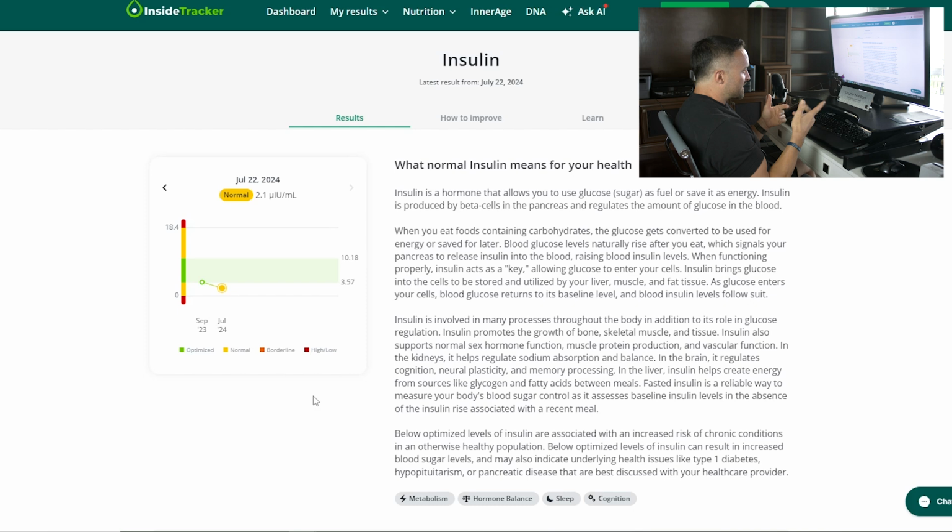But below optimized levels of insulin, it says here, are associated with increased risk of chronic conditions in otherwise healthy population. Below optimized levels of insulin can result in increased blood sugar levels and may indicate underlying health issues like type 1 diabetes, hypopituitarism, or pancreatic disease that are best discussed with the healthcare provider. Well, none of my other things are out of range, and my blood sugar is normal. So not really too worried about this. Again, it's still in the normal reference range. It's just slightly out of the optimal range.